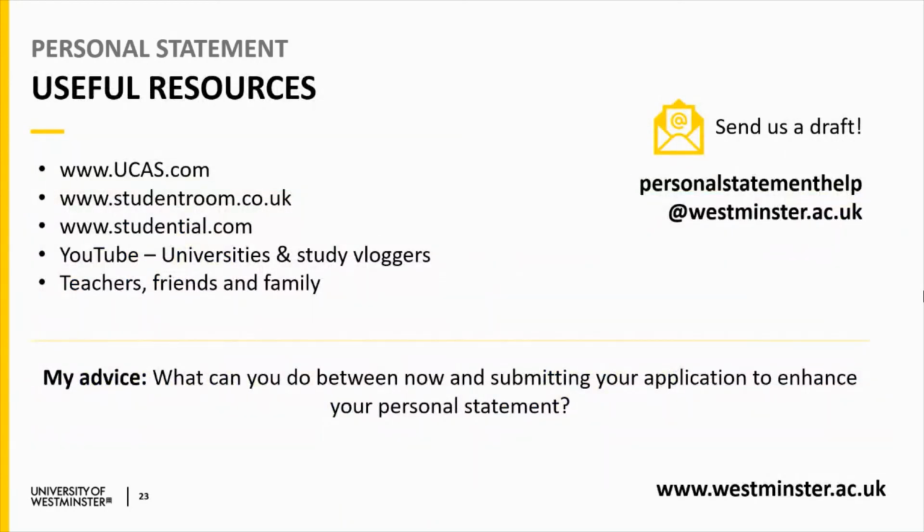Okay, so I'll leave you with some useful resources. So UCAS has got a really nice toolkit to use and all the information you need and things like your deadlines. And we can also find examples of personal statements on websites like Student Room and Studential. I definitely recommend having a look at examples, give you some inspiration, but remember, don't copy any of them. Have a look at YouTube as well, because there's a lot of advice from universities and also students who've been there and done it.